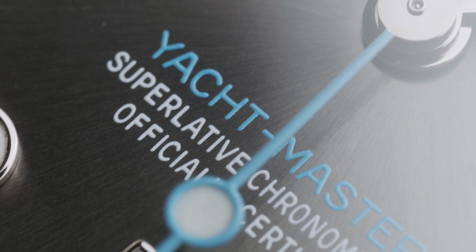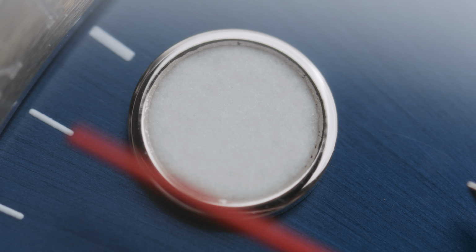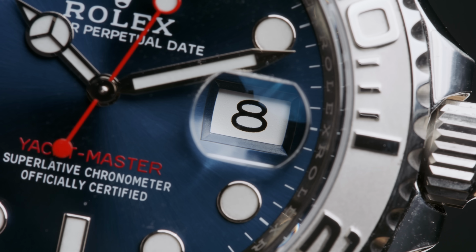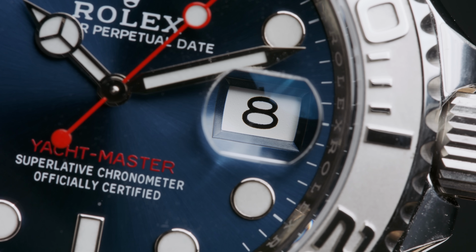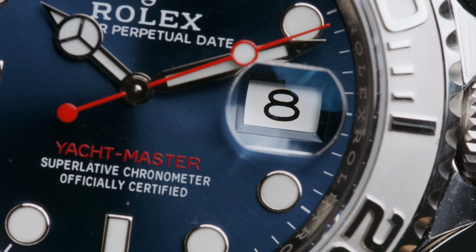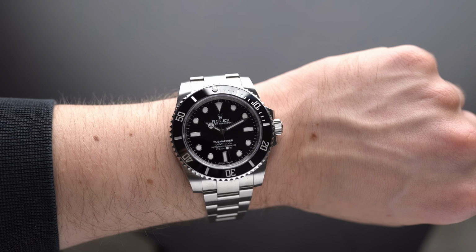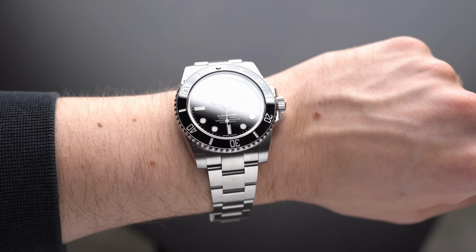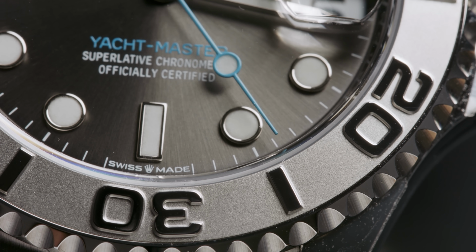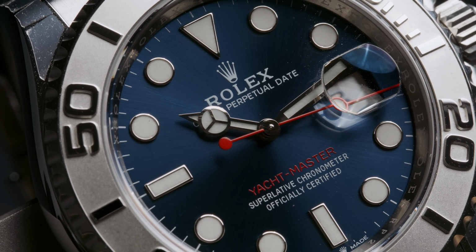Right, so let's first start with a bit of backstory on the Yacht-Master, which is going to be important for you in order to understand the Yacht-Master and why it is what it is today. The first Yacht-Master was introduced in 1992, so it has been around for almost 3 decades. Though I couldn't find any official statement from Rolex, there's this story going around that Rolex initially planned to update the Submariner, but felt like it was a bit of a too drastic change to their golden boy, so they did decide to put their ideas into a new line, and voila, the Yacht-Master was born.